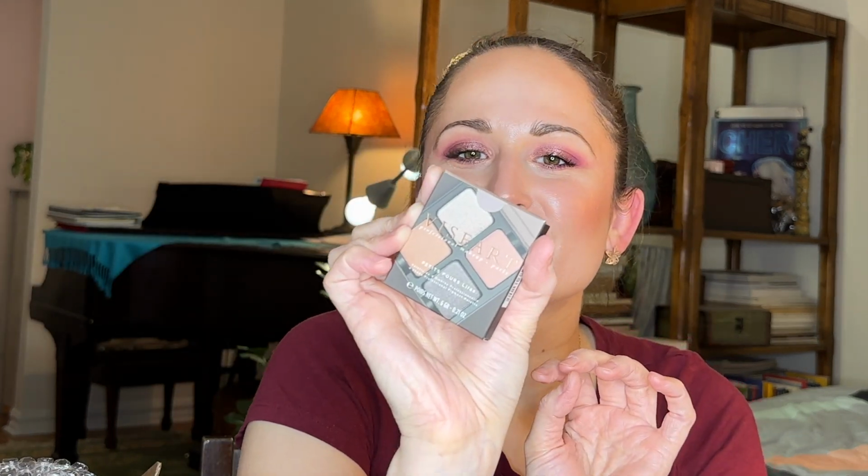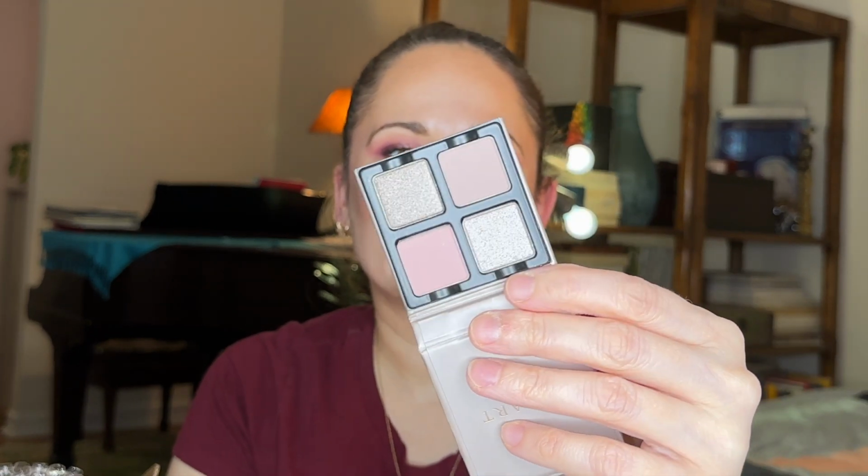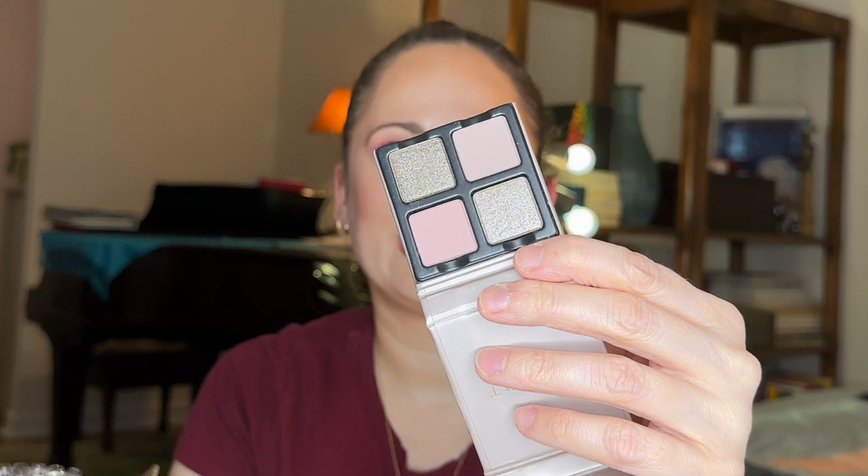All right, what's this? Ooh, I got a little Viseart palette. All right, this is in Lilas. It's a really beautiful, cool tone color story. Oh, I'm excited. I don't have anything from Viseart. And I've seen a few people get different colors of this, but get a Viseart 4-pan like this. And I was really hoping to get one. So yay. This is probably, except for the brushes, the item so far I am most excited for. So yay, yay, yay to Viseart.